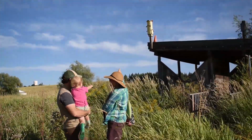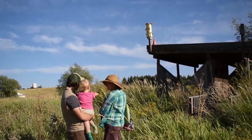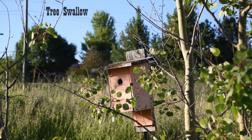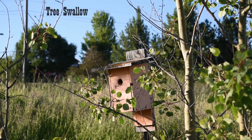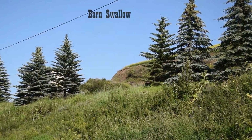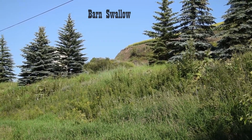The good folks at PCEI installed nest boxes here at Stateline Wetlands, but most of them were actually designed for tree swallows. Tree swallows are acrobats of the air, and along with violet-green swallows, cliff swallows, and barn swallows, they roam the open skies for flying insects, taking on a good deal of mosquitoes in the act.